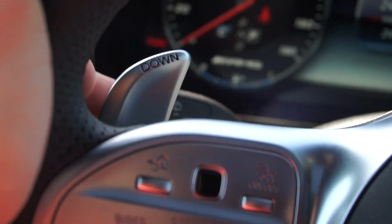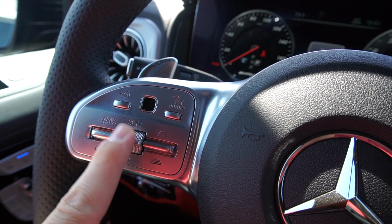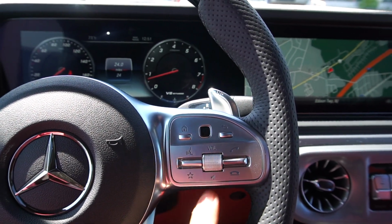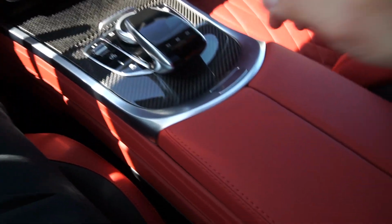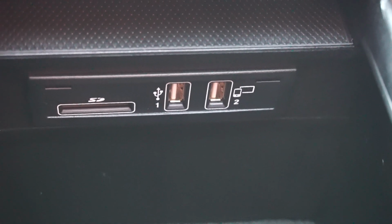giving you an audible feedback when you select them. Finally, we have our cruise control button right here, which is a little switch. And then on the right hand side, we have our volume control, which I'm not going to turn up for copyright reasons. In the center console, we also have a little bit of storage in here. There are a couple of USBs as well as an SD card slot for your convenience.